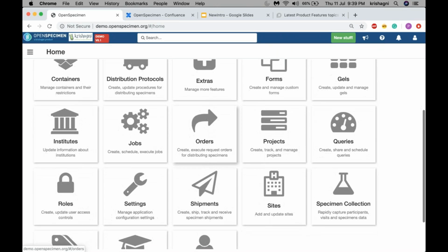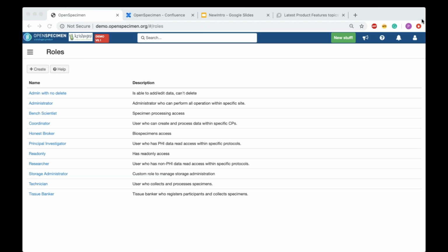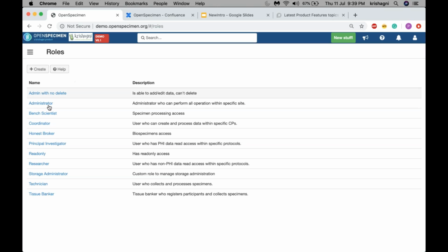So let me show you what the different roles are. When you install OpenSpecimen, it comes with default roles. For example, administrator, coordinator, researcher, technician, tissue banker. So these are some of the default roles. But you can create your custom roles as well. Since this is a demo site, you see some, bench scientist, storage administrator. These are some custom roles someone has created.